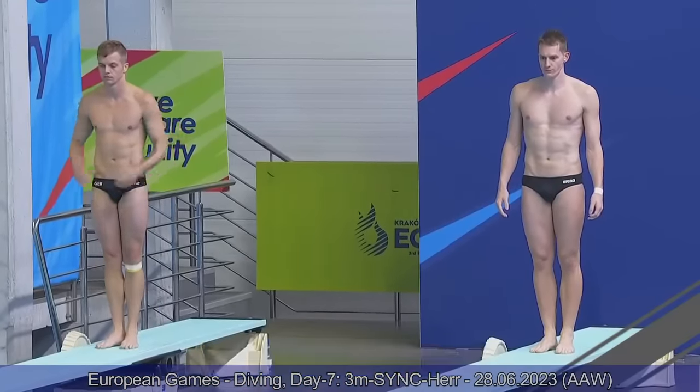Also an inward 2.5 somersault pike for Team Croatia now. Matej and Luka are ready on the board. First experience at European Championship for both divers. They're again very, very young, just 16 years old. Like a warm-up for the Junior European Championship that will take place in Croatia in August, and they'll for sure be there competing.